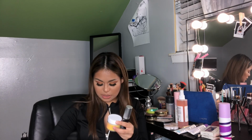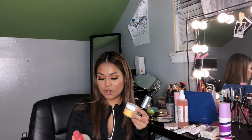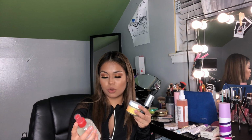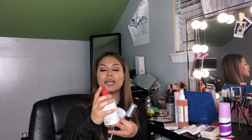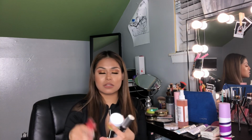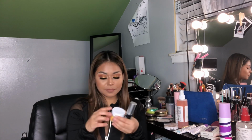So I'm going to start off with this, which is the Thayer's Facial Mist Witch Hazel Aloe Vera Formula Rose Petal Alcohol Free Face Toner. And it is a spray. Most toners sometimes come in a big container where you just put it on a little cotton pad and put it on your face. But this one's a spray one, which I absolutely love. I feel like it's so much easier, it just feels so much better, and it's so much faster. So I've been loving that toner.